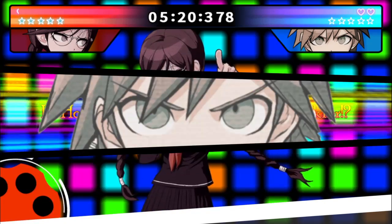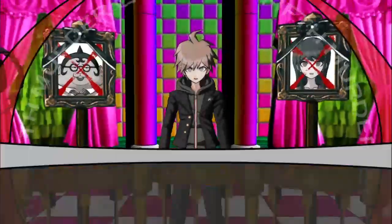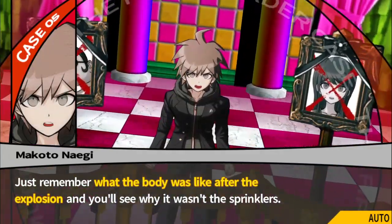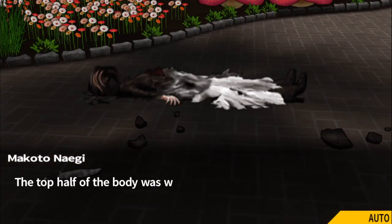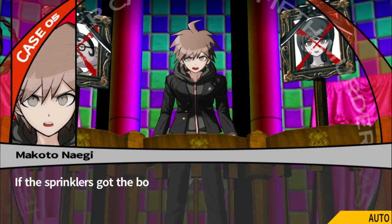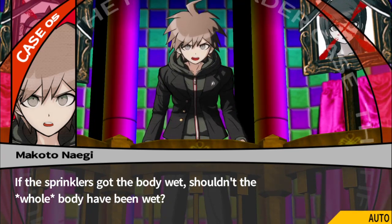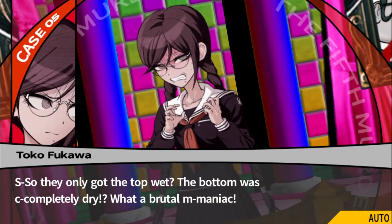This should prove it. It wasn't the sprinklers. Just remember what the body was like after the explosion, and you'll see why it wasn't the sprinklers. The top half of the body was wet, yes, but the bottom half was completely dry. If the sprinklers got the body wet, shouldn't the whole body have been wet? So they only got the top wet? The bottom was completely dry?